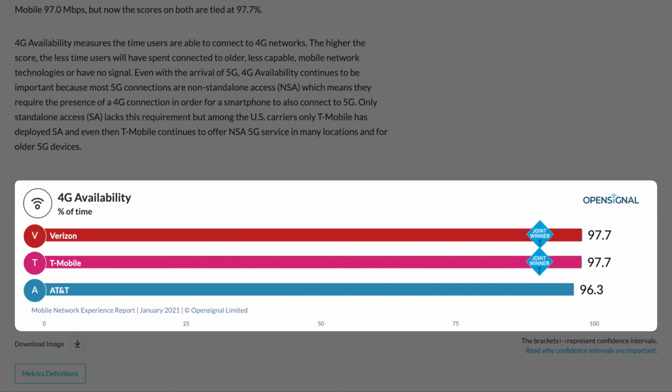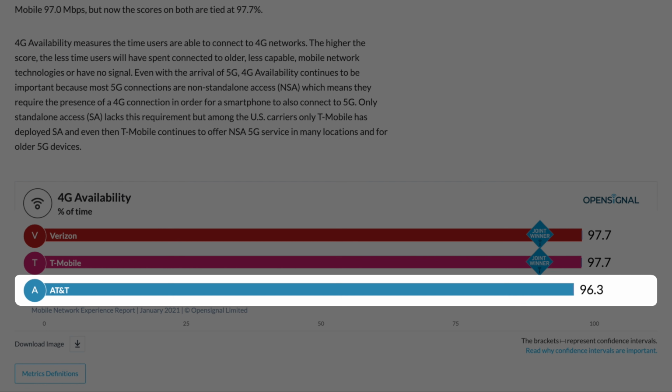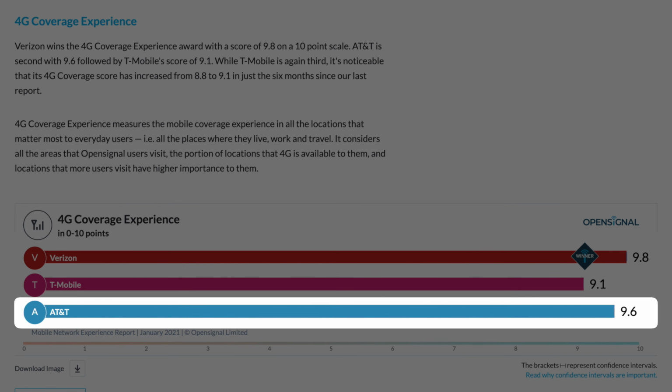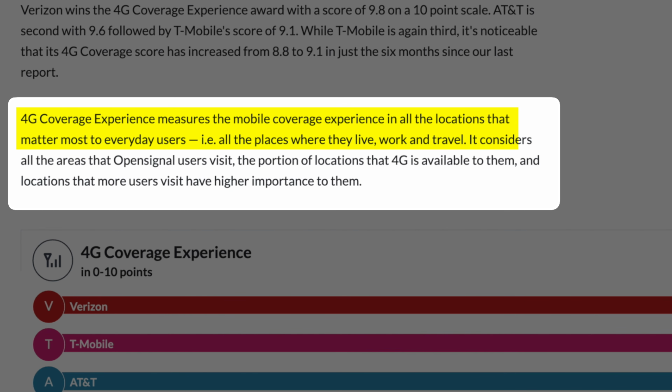In terms of 4G availability, OpenSignal ranks Verizon and T-Mobile as tied for first, with a 4G connection 97.7% of the time. AT&T is closely behind, with 4G being available 96.3% of the time. But what's interesting is OpenSignal actually bumps AT&T up to the number 2 spot when it comes to 4G coverage experience. This measures the mobile coverage experience in locations that matter most to everyday users.